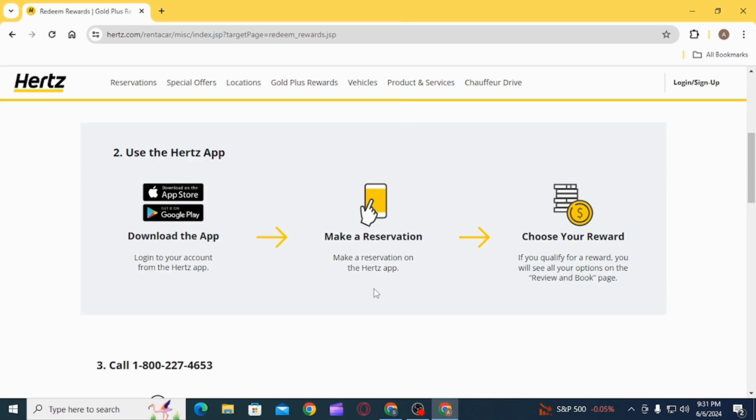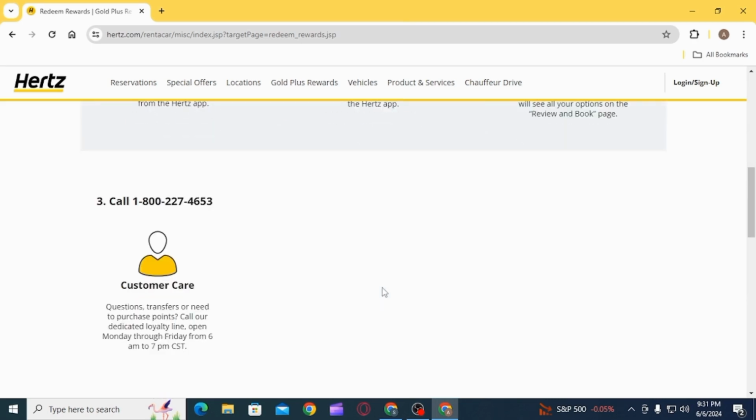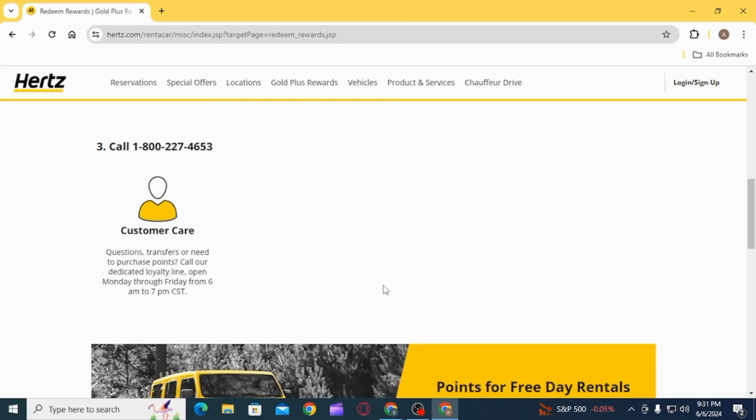The third step is to contact the customer care. You can directly redeem your points by dialing the customer care number.